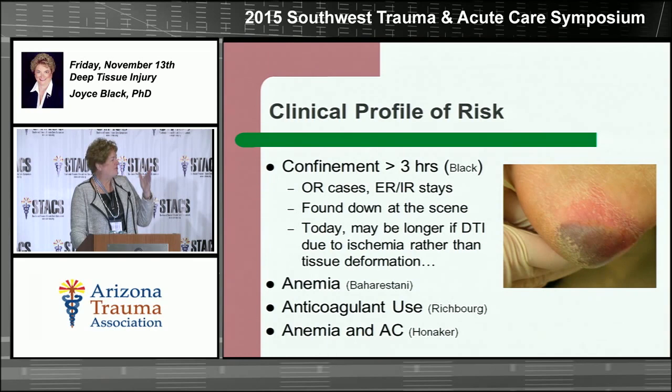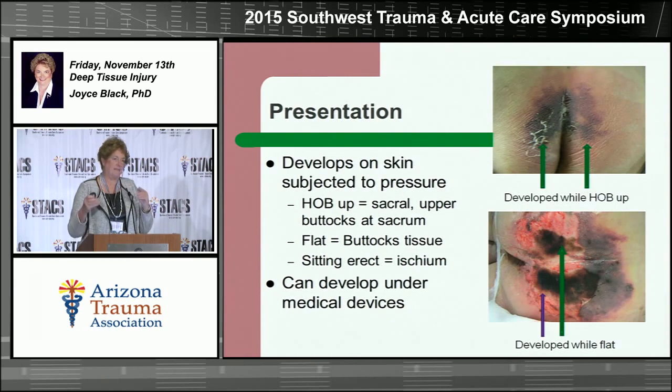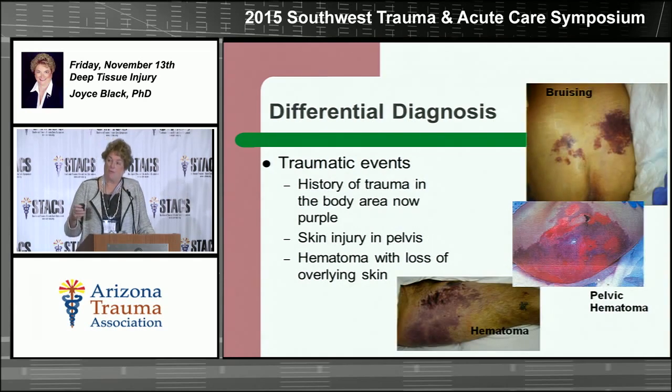I don't know the whole story on anemia and anticoagulant use. I have a feeling it's there, but I can't really pull it up. I think the difficulty is a lot of people are anticoagulated today, so it can take a very big sample to pull that up. Develops on tissue subjected to pressure, so here again, developed while the head of the bed was up, developed while the patient was flat, and you're going to need to know that in order to do a proper root cause analysis and figure out what's going on.